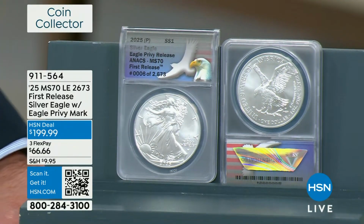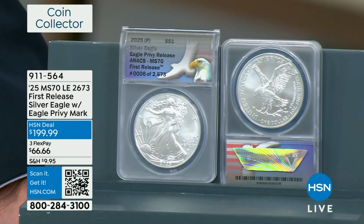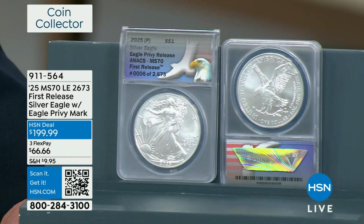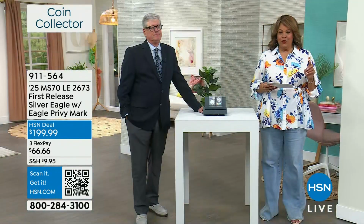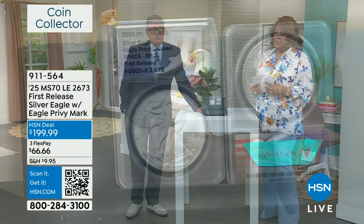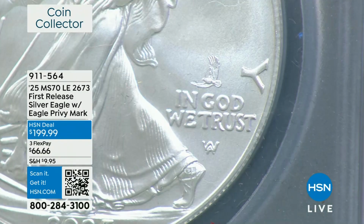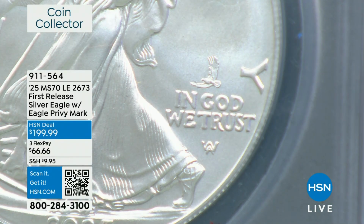We now are going to our 25 Mint State 70 limited edition. Only 2,673 exist. That's huge. Which we're debuting right here, of the Silver Eagle with the Eagle Privy mark. This is the Eagle Privy, and it's Mint State 70. We're going to spend a little bit of time here, and I want to talk about this.